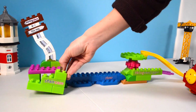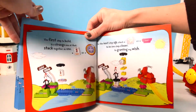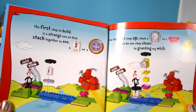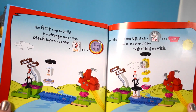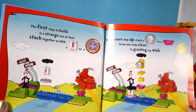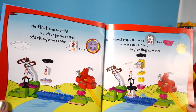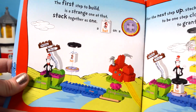Staircase. Next I have the staircase. I'm going to leave it here for now. Let's go ahead and move on to our next page. The first step to build is a strange one at that. Stack together as one, a hat, on a mat. For the next step up, stack up a fish, on a dish, to be one step closer to granting my wish. So look, it's showing here what we have to do.